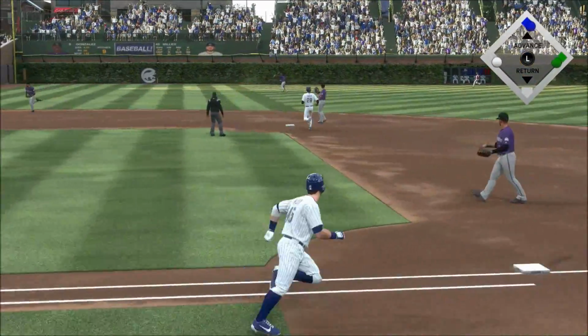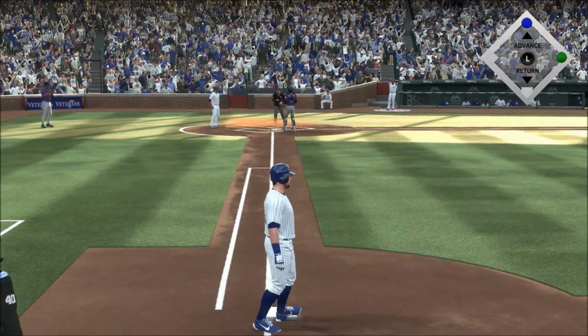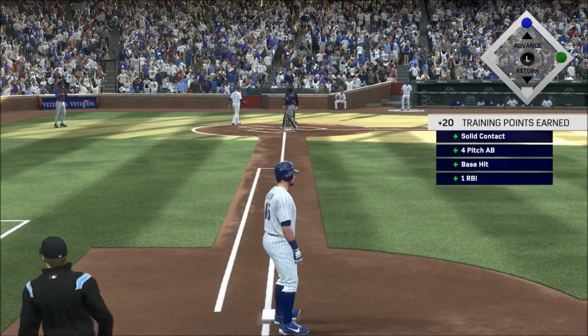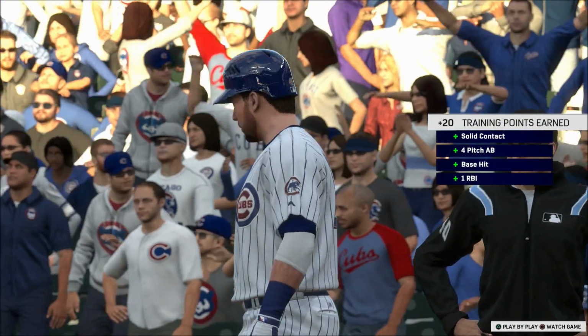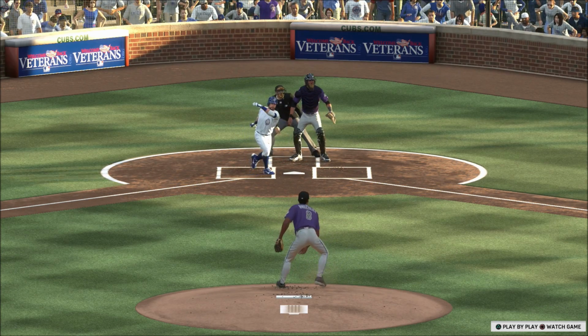Hold on now. That ball is down and could score a run. And he's going to score with ease as the throw will be too late. Well, he comes up with the big RBI hit right there and puts them ahead in this ball game. If they can keep a lead, get to that bullpen, they got a shot to win this game.